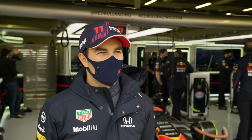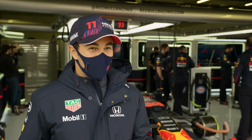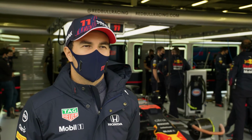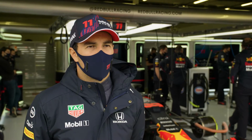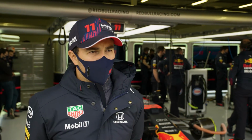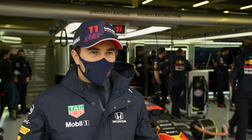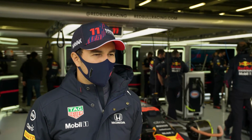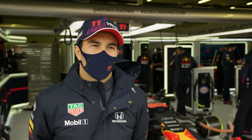So much to learn, so much to experience. And just looking at my name on that car is something very special. Driving the new car, the car that we're gonna drive this season, it's always a very special moment for all the team. They've been working so hard all throughout the year, and through the winter. So to finally go on track with that car, it's quite an emotional day, and we're looking so much forward to it.